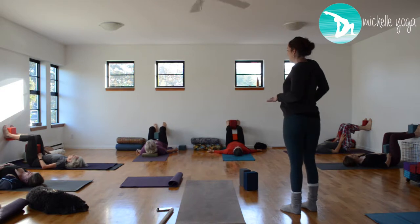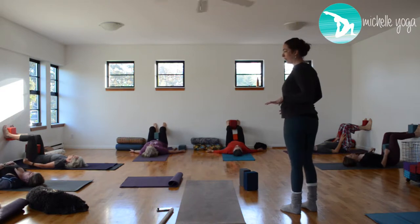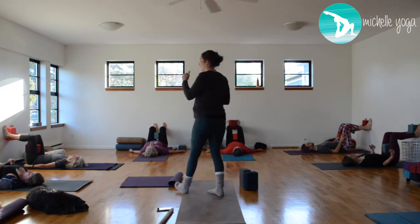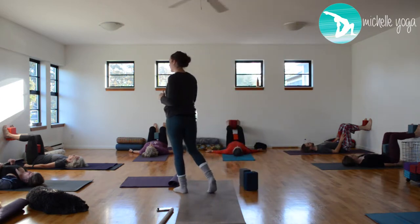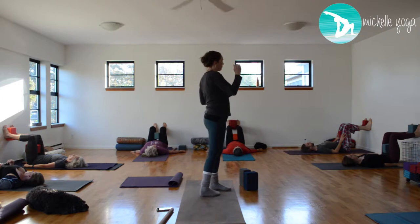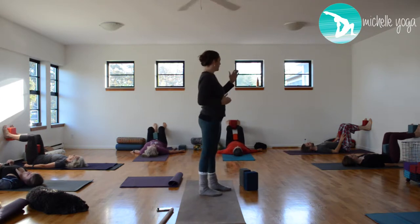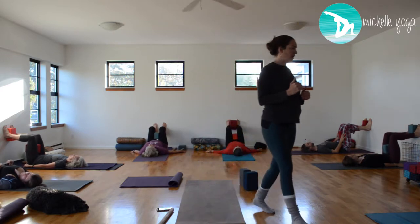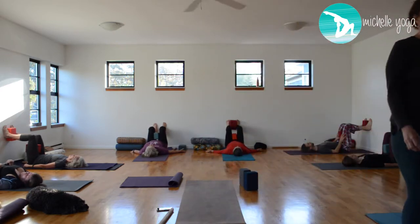Push into the elbows and lengthen the back ribs away from the pelvis. Good. And then the second motion is bringing your hip bone to the floor, away from the floor. So think about moving your femurs. Right femur comes down, left femur comes down. Right hip drops, left hip drops. So just moving back and forth.